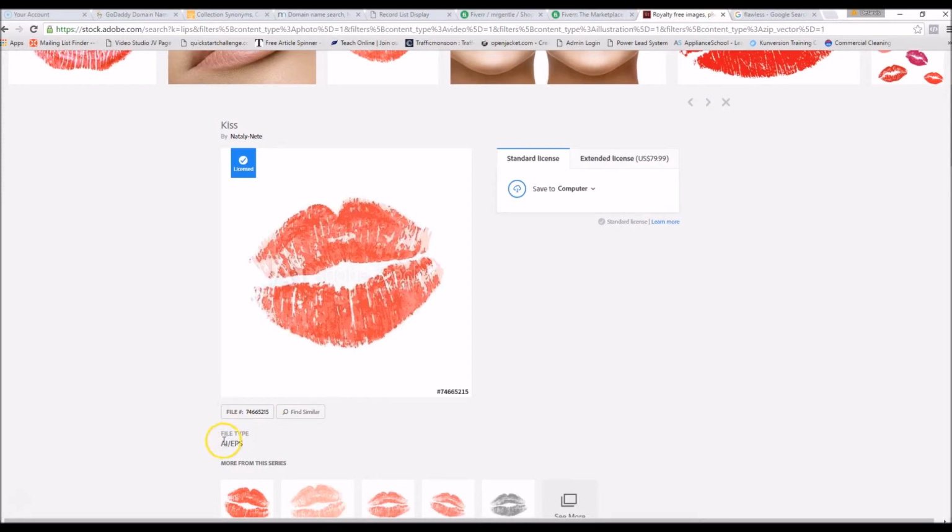But when you come down here and you see file type, I want you to understand that if you buy this image from a lot of these professional companies and the file type is not JPEG, you will not be able to download this image on your own unless you have Photoshop.